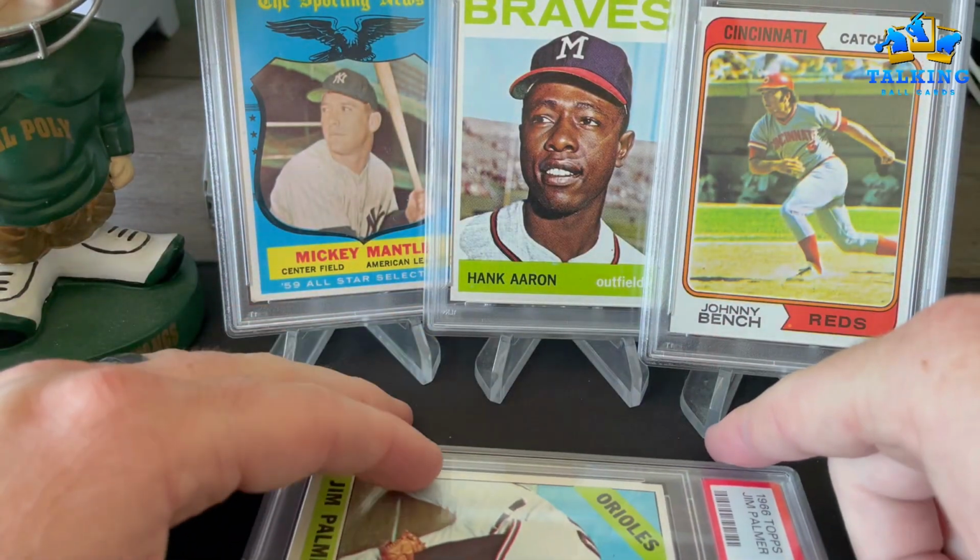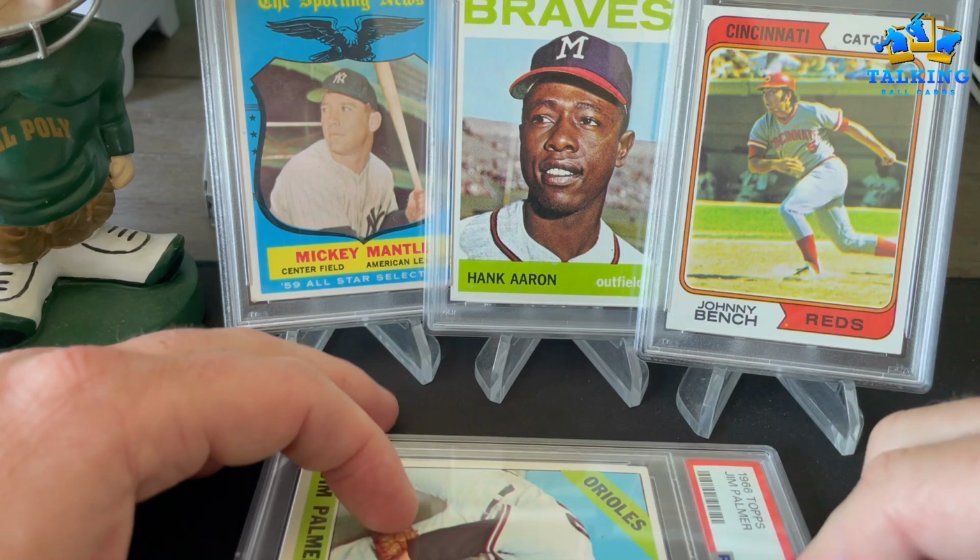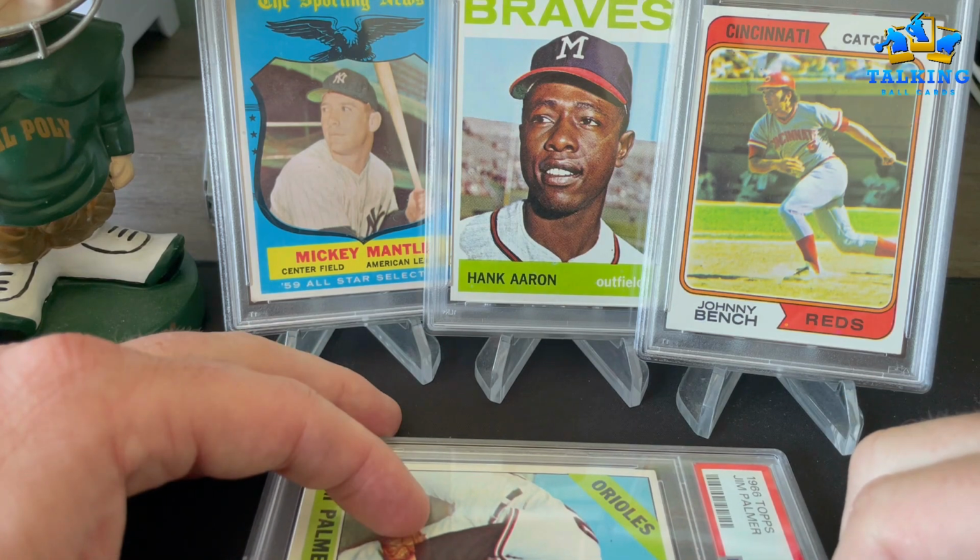Like I said, some ups and downs in this order. PSA kind of messed up a little bit on a few cards, but that's to be expected.